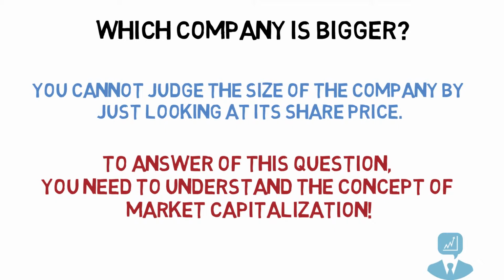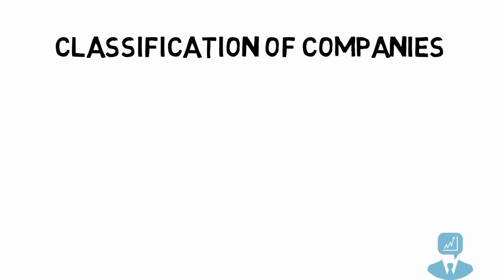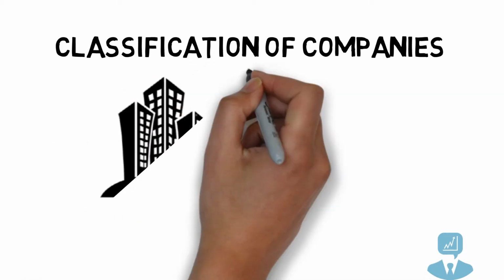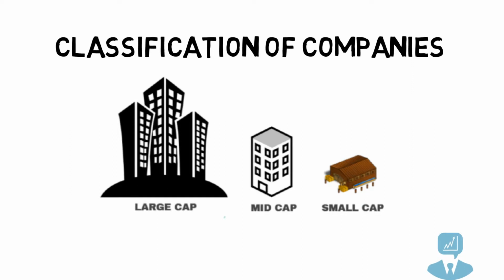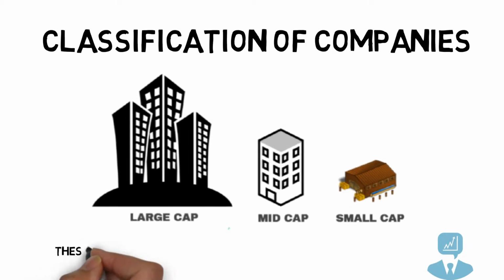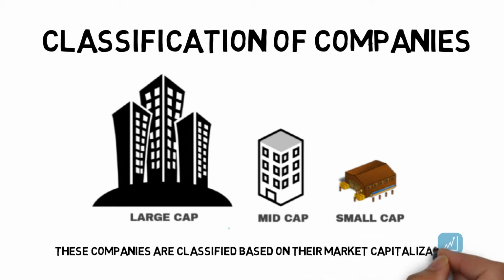Indian stock market. Any company in Indian stock market can be classified in one of the following three categories: large cap, mid cap or small cap. Here cap means capitalization. Although there are a few other categories like mega cap, micro cap or penny stocks, however they aren't frequently used in classifying the stocks. These companies are classified based on their market capitalization, which we are going to discuss next.